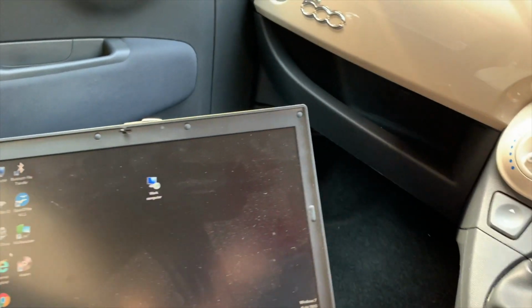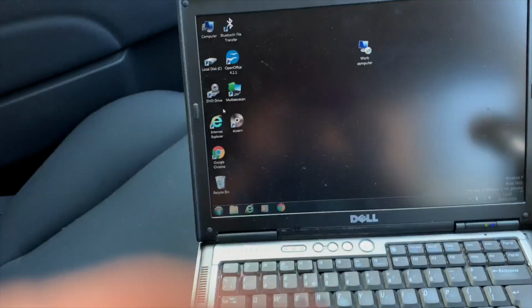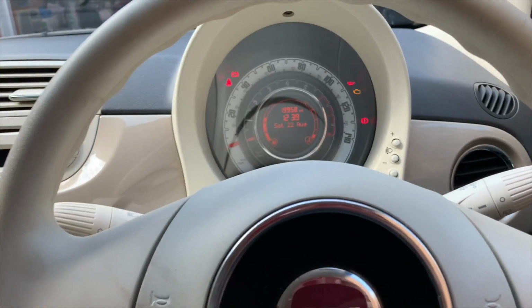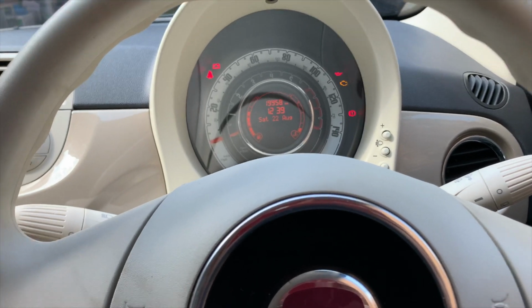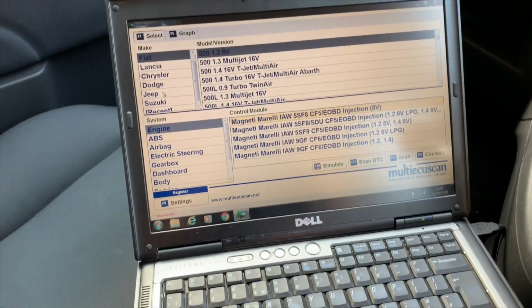Right, laptop's booted up. This laptop is absolutely knackered, and I'm scared to put it onto my new laptop because I don't want to have any problems with the baud rate and all that nonsense, because I know I did when I first got this. So yeah, I'm reluctant to do that. So ignition's on. There are no lights up on the dash. There's no airbags gone or anything like that. Close the windows properly. So I'm not expecting there to be any errors, but then you don't know, there might be some stored errors somewhere in there.